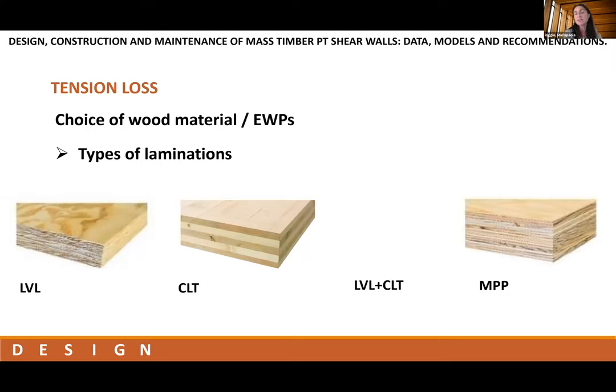But in what terms can the difference in these materials affect long-term performance and tension loss? LVL is a veneer-based panel with all the fibers oriented along the same direction. MPP is also made of veneers. Lamination alternates groups of veneers parallel to the axis and cross-laminated veneers to provide dimensional stability. While CLT is a lumber-based panel with cross-laminated lamination. Why are these differences important? Because time-dependent deformations in wood depend on the direction of the load with regard to the grain orientation and are higher across the grain.